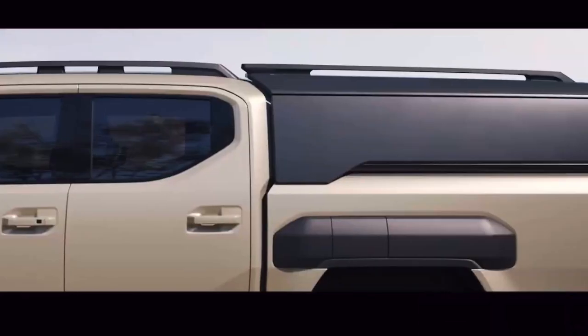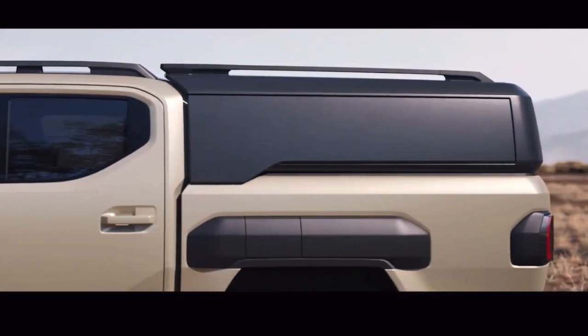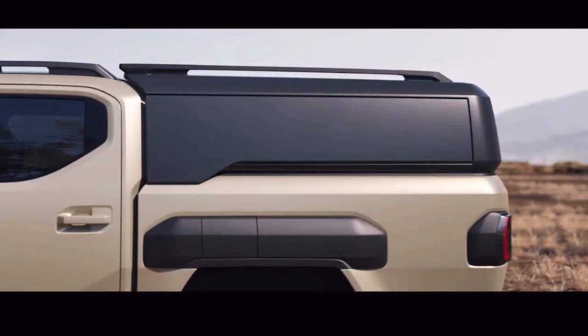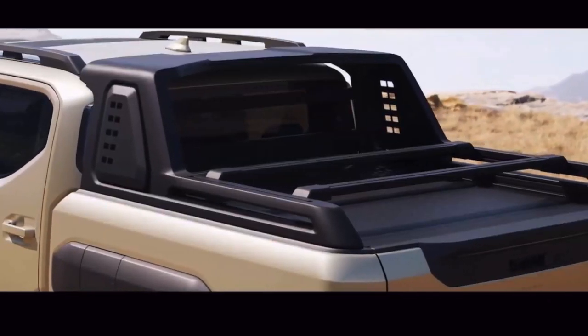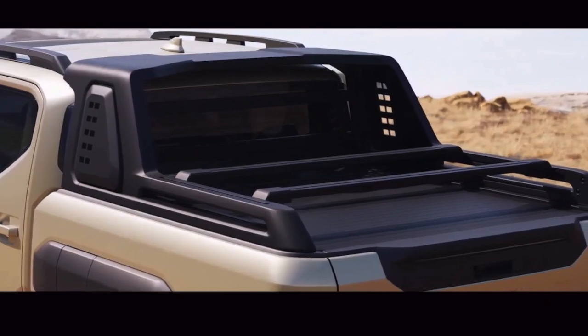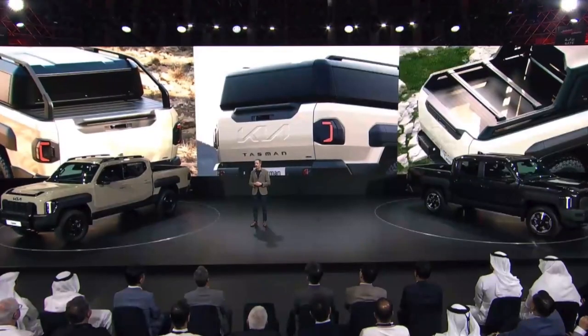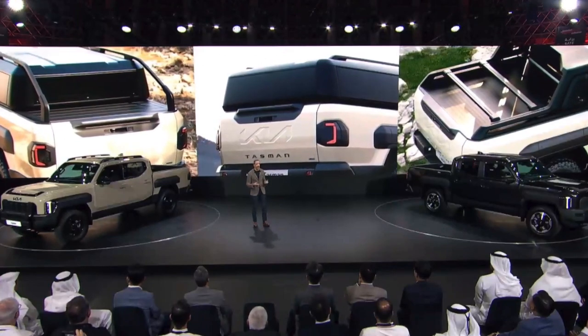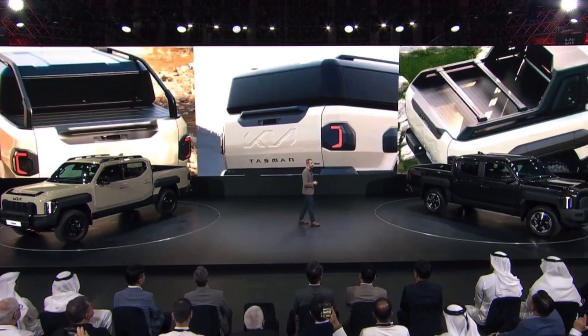Other combinations, for example, the single-deck type, naturally integrated into the rugged design of the Tasman, or the sports toolbar that provides additional functionality through the use of accessories, are also available. As you can see, through varied combinations, the possibilities are endless.